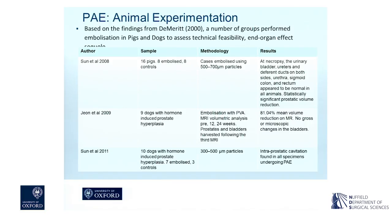And that's a good thing. Now, why is it good? Well, if you're aware of the arterial anatomy of the pelvis, it's very complicated. And the prostate artery often shares its origin from the superior vesical artery or the middle rectal artery. So you can imagine that inadvertent embolization of these organs can lead to serious problems. So at this very early stage, it was very encouraging that you could achieve prostate embolization without embolization of these other pelvic organs. They also found that there was a statistically significant reduction in prostate volume.